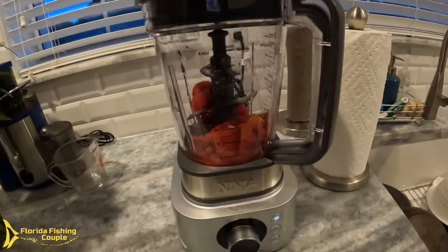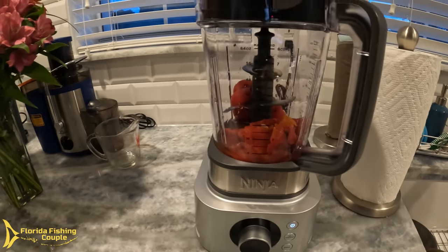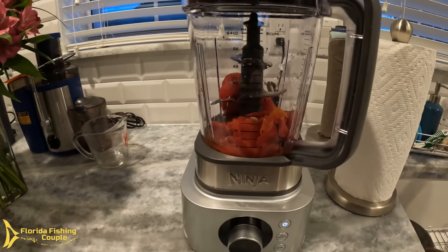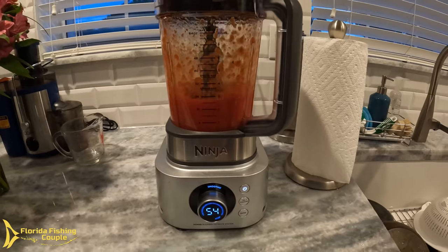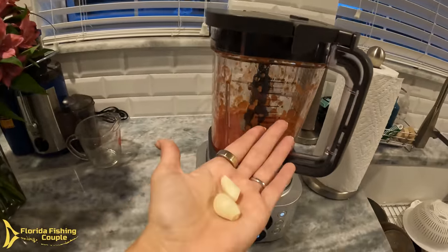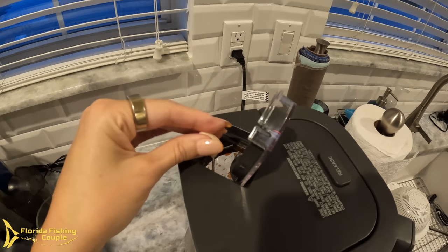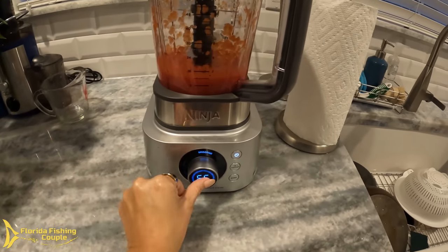And then we're gonna blend just that. Because we are using heavy whipping cream, we don't wanna turn this into mousse. So we're gonna blend this first and then we'll add the heavy whipping cream. When it gets to be fairly liquid like this, we're gonna add in 2 cloves of garlic. And then blend that again.